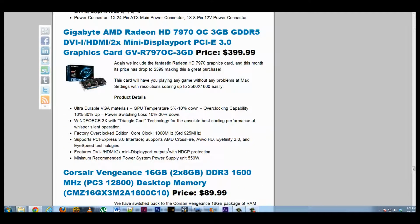The graphics card I recommend is the Gigabyte HD 7970 3GB graphics card. This is a great card, and the price on this card has dropped to around an even $400 this month, which is great for this card.